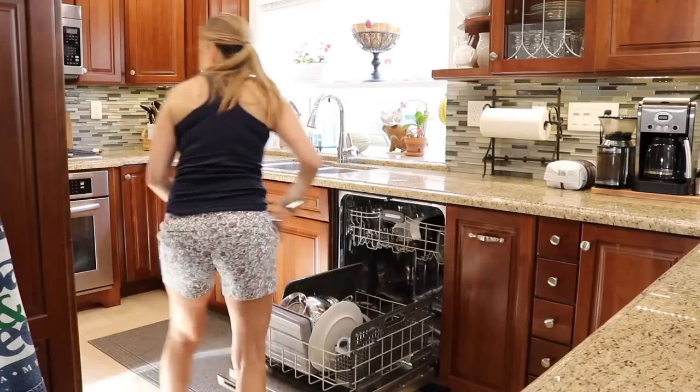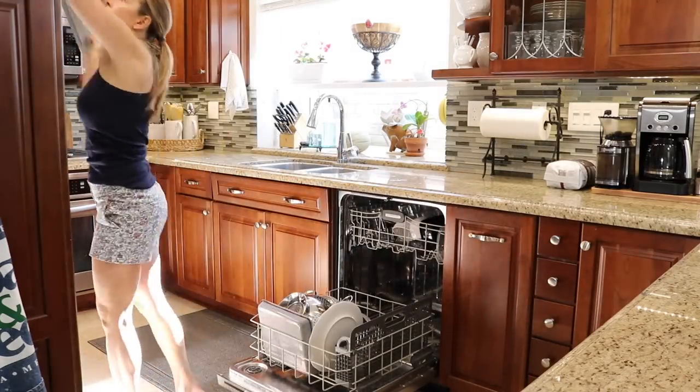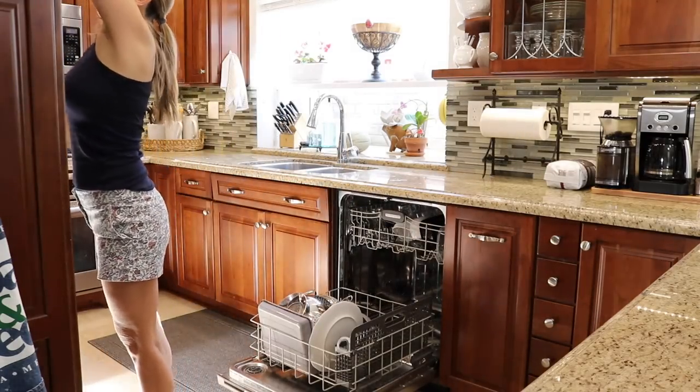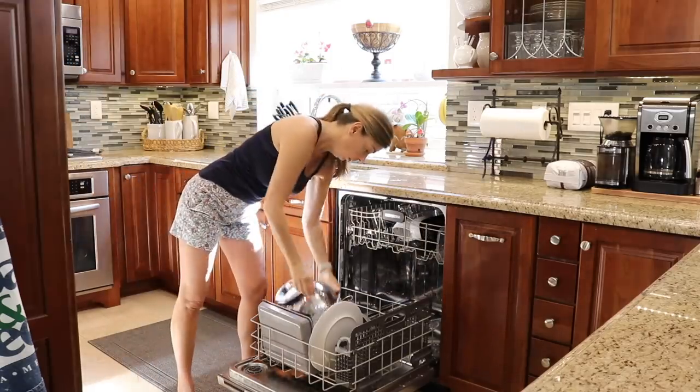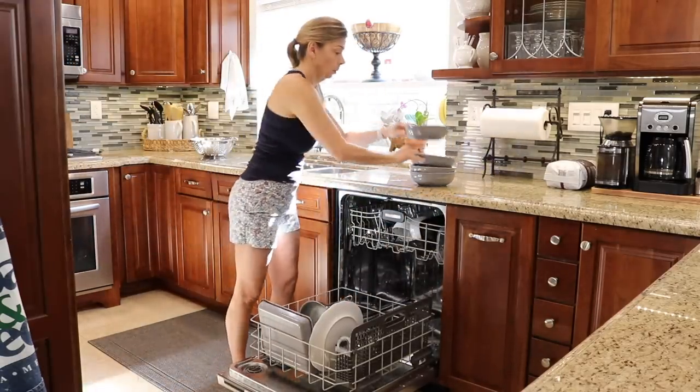I would let the dishes pile up in the sink because I didn't want to take the time to empty the dishwasher. But I finally realized that one way or another, I was going to have to empty that dishwasher, but it was easier to keep the kitchen clean if I did it sooner.